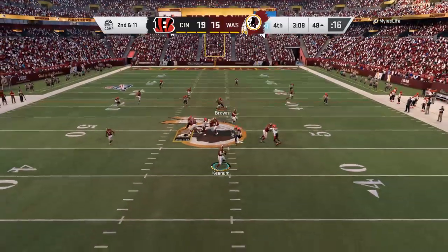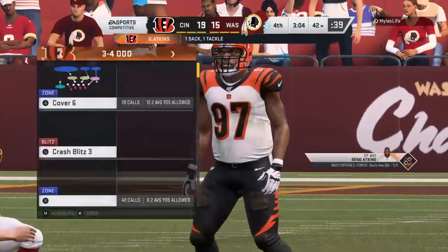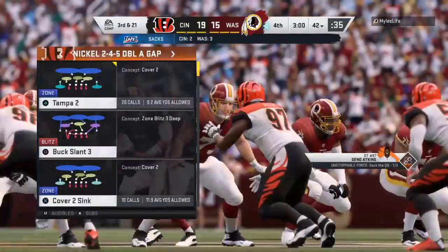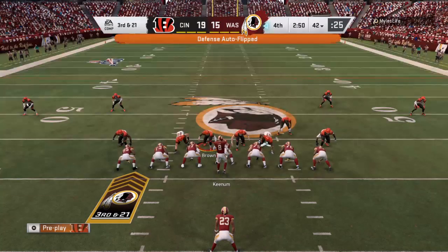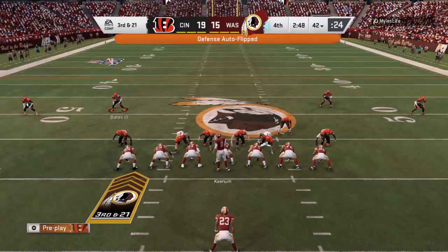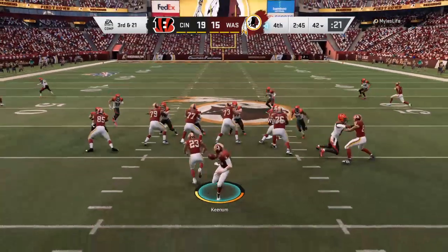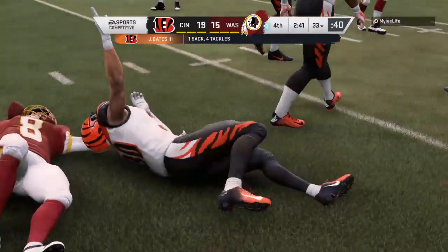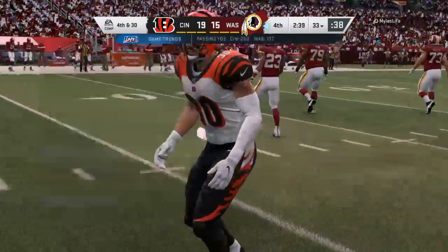Throwing is Keenum. The Bengal pressure gets him that time. Down he goes. Geno Atkins forced his way through, drops him for a loss of 10 yards. Possibly a turning point. Big play coming. This is 3rd and long. They'll fake the handoff. Now Keenum. And he's going to go down again. Credit the sack to the safety, Jesse Bates.